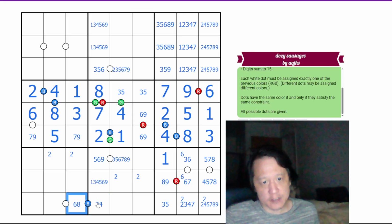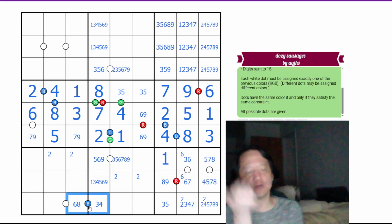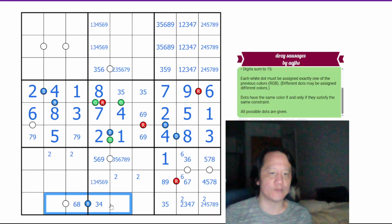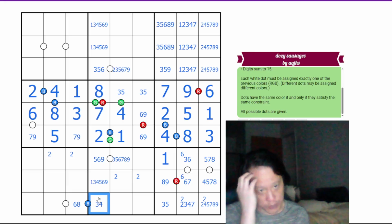Six and 8, this is already in a 1-to-2 ratio with a digit, and they cannot be in a 1-to-2 ratio with another digit. Since this is the same row, this cannot be in a 1-to-2 ratio with both of these. Because 6 can only be in a 1-to-2 ratio with 3, 8 can only be in a 1-to-2 ratio with 4 in normal Sudoku.